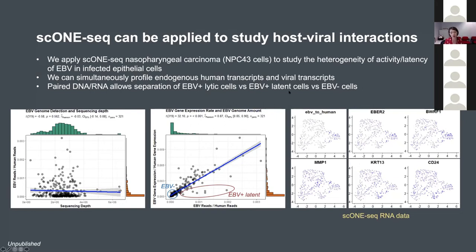But there are also EBV positive cells which are either latent, meaning that they express very low levels or no EBV RNA. And then there are the cells that are in the lytic stage, which actively express the EBV transcripts. And so you can see from these 2 graphs on the left here, first of all, we notice that the number of reads we detect from the EBV is not correlative with the sequencing depth, meaning that the quantity of EBV reads that we detect is not because we sequenced more, and therefore it generally shows that it's not limited by the sensitivity of the method.